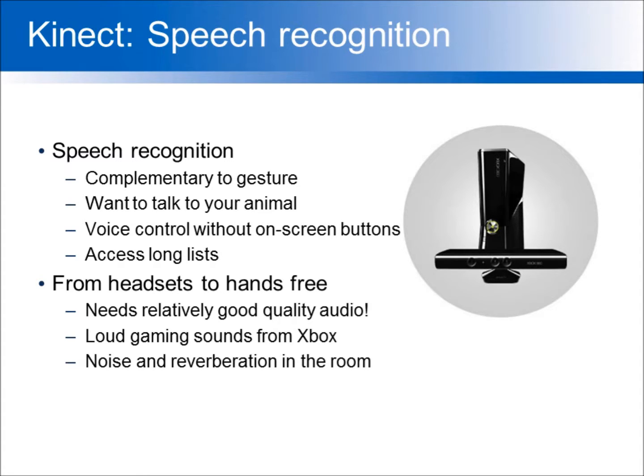But here, the developers of the Kinect product came to us in MSR 3 years ago and said, well, we want to do this, but guess what? We want to have the microphones far away from the user, maybe 3 meters away. So that's going to pick up a lot of background noise and it's going to make the recognition not work.